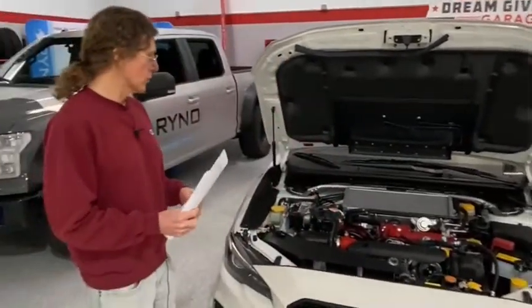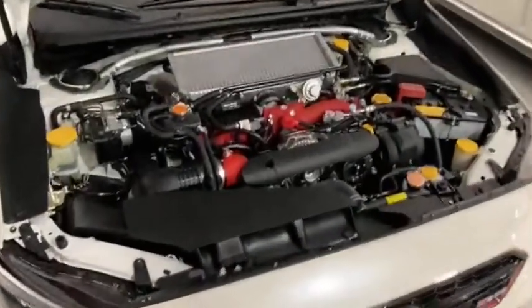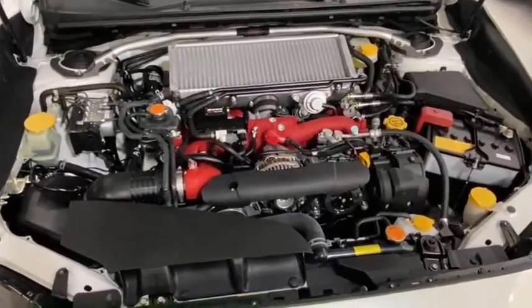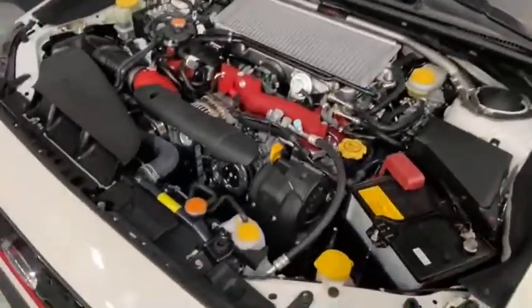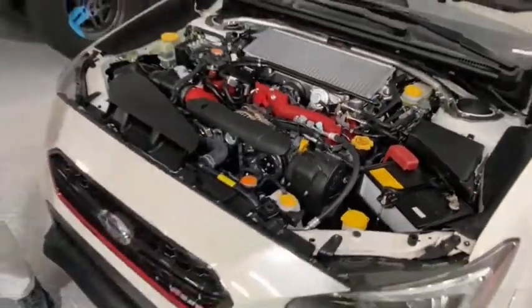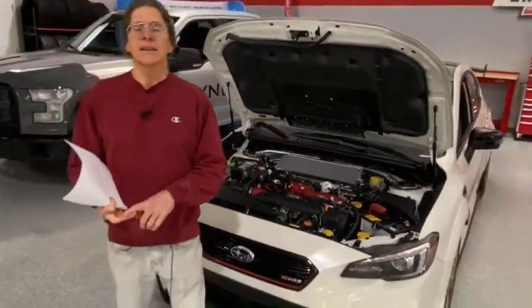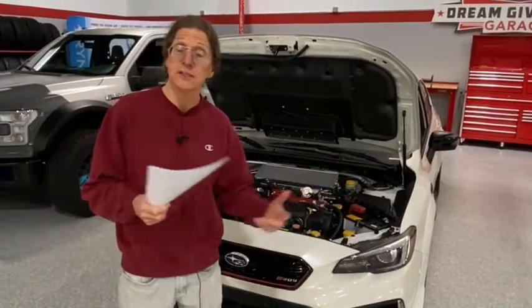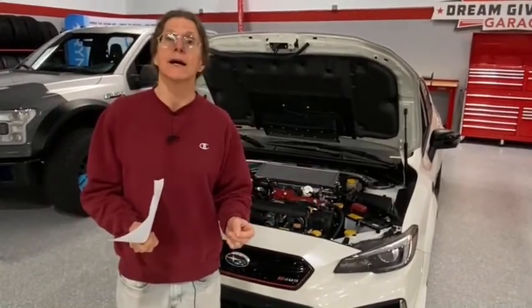So let's take another look at this engine bay. Again, of course, everything is purpose built here. This whole design is only available on 209 cars in the entire United States. This is not your typical Subaru. This is not your Outback. This is not your Outlander. This is not even your typical WRX car, although it does share some DNA with it. This is an STI S209.